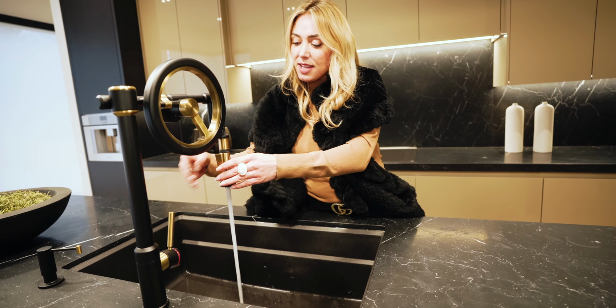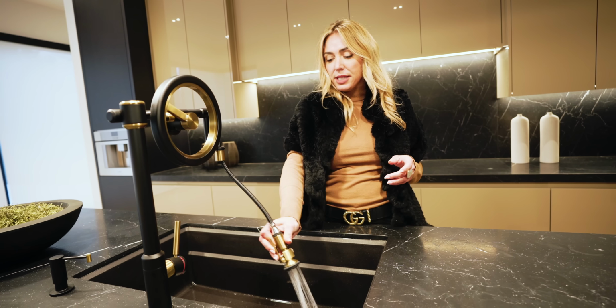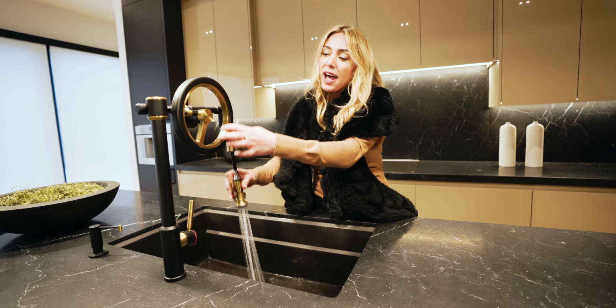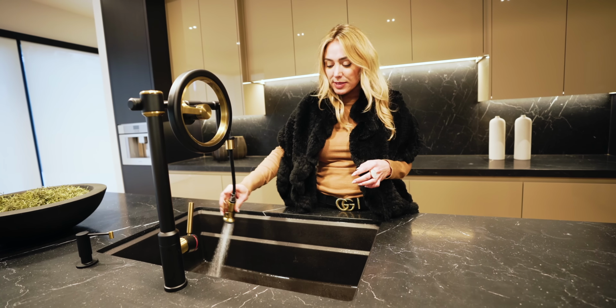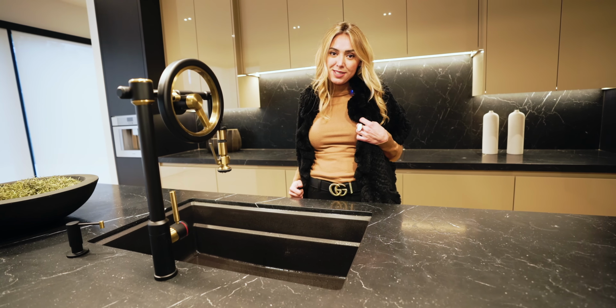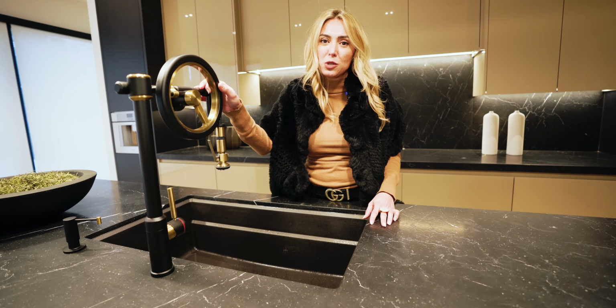And guys, check this out. I'm just going to turn it on for you. Such a nice, smooth piece. I mean, it opens and closes really easily. It has this nice valve feature that kind of moves around. You feel like you're back in the olden days, except that this faucet costs 10 grand versus, you know, probably $100 back in the day, or not even, probably like $20.